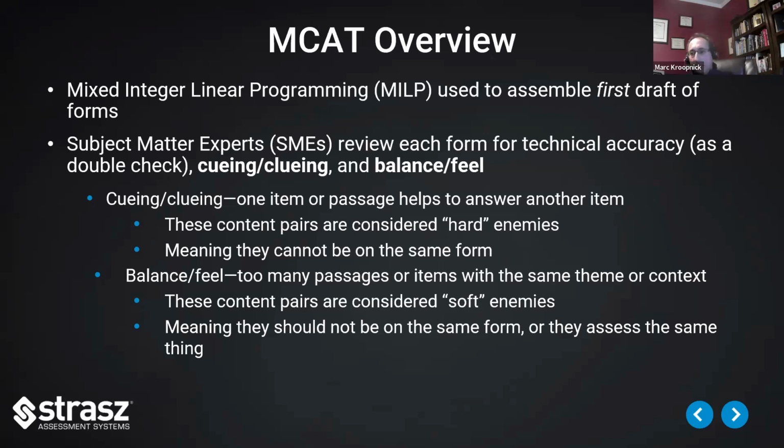The other type of item enemy that we are looking for, we're calling soft enemies. There's really more of a balance or feel issue. So for example, maybe there's 2 standalone questions that are referencing the heart. We may flag that and say, you know what, can one of them reference the liver instead, and work with our form assemblers to see if that could happen. So we are checking for these types of things in our form assembly process. Next slide.